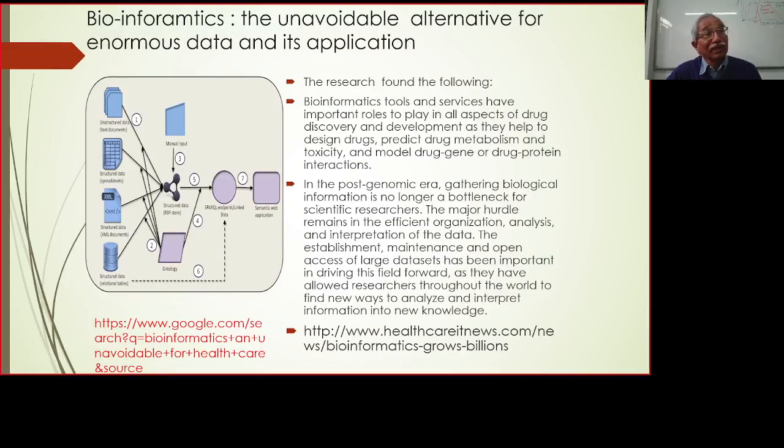Another thing which is growing and is going to be a big thing is bioinformatics, the unavoidable alternative for enormous data and application. Bioinformatic tools and services have an important role to play in all aspects of drug discovery, development and delivery: designing of the drug, predicting the drug metabolism and toxicity, and modeling drug-gene and drug-protein interaction. Earlier we used to do all these studies in animals, then clinical studies in patients, and then clinical studies in healthy people. Now, a lot of this can be done on computer.